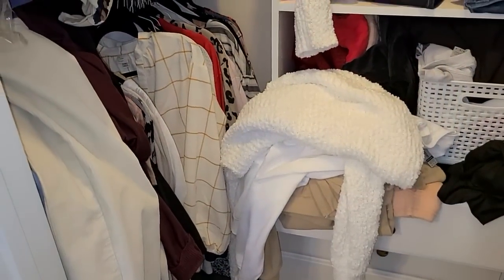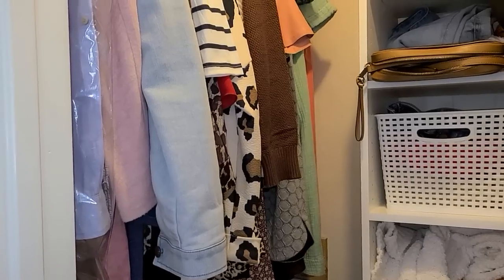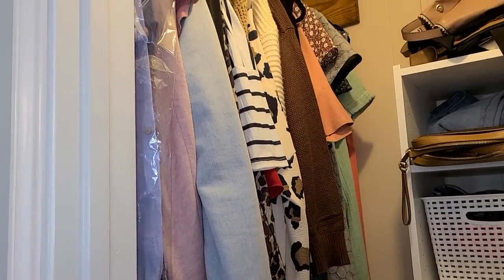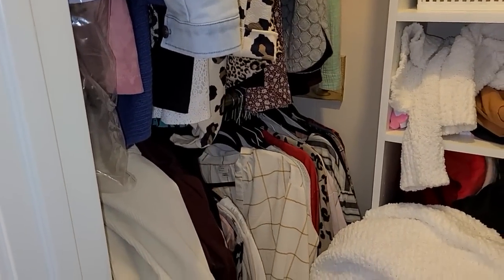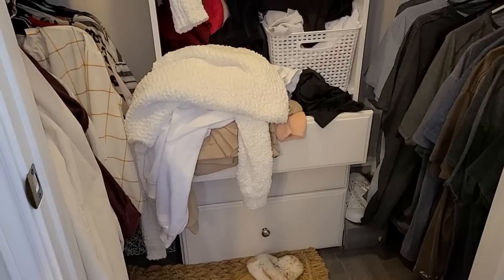Okay, so my goal today is just to get everything back into its home, but I'm also going to take my clothes. I've been researching capsule wardrobes, and so they tell you to take all of your clothing, turn the hangers around backwards, and wait like 4 to 6 weeks, come back, reevaluate your clothes, and see which ones are still hanging backwards.